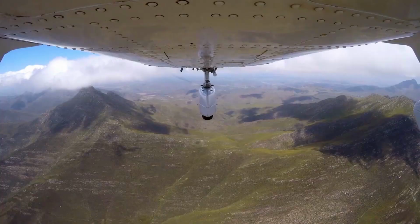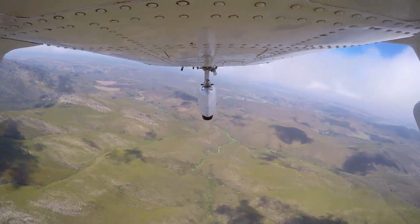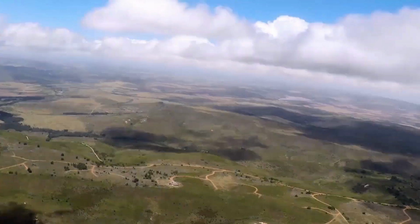Crossing the Outeniqua Mountains to the west of Robinson Pass, we are remaining below the George TMA en route to Hartenbos.